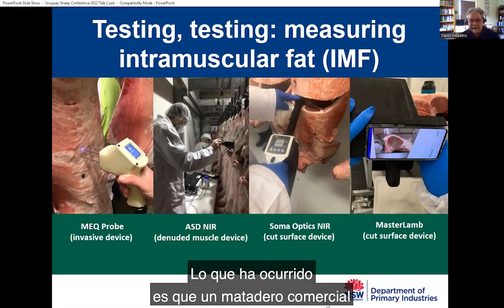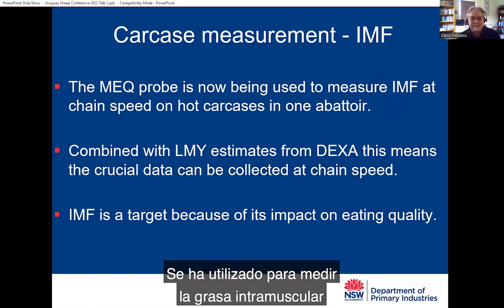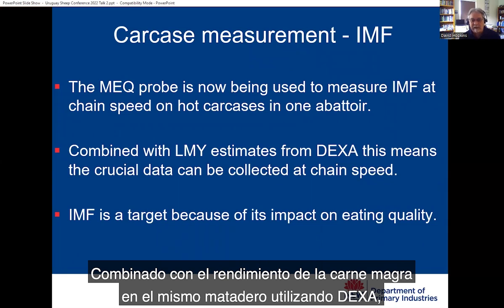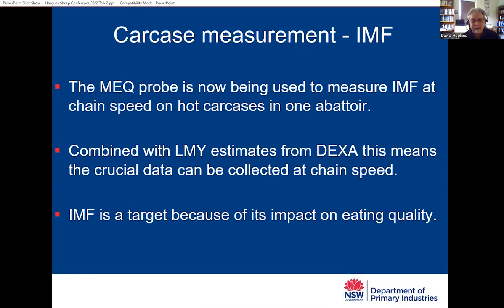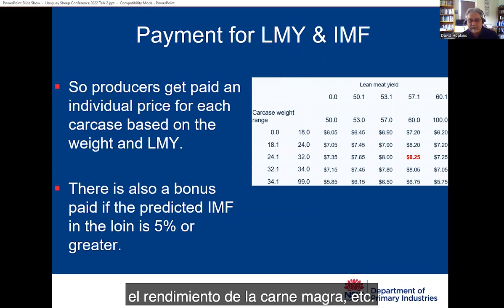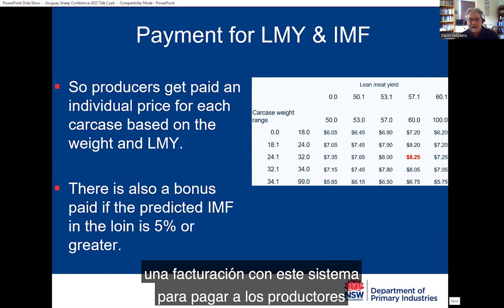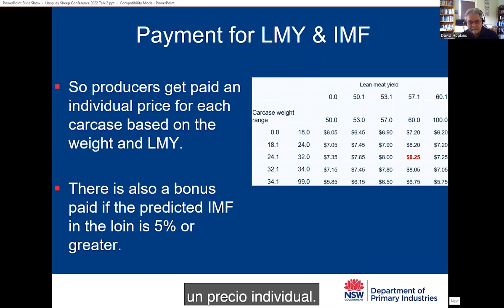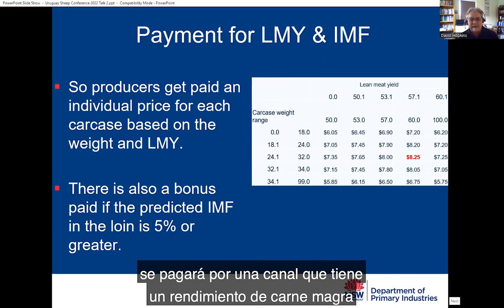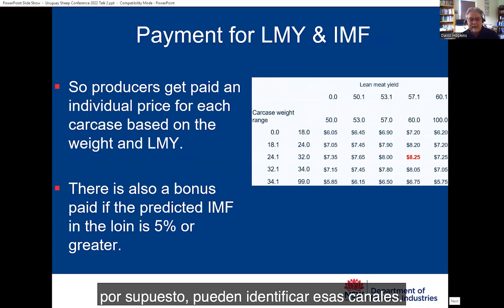And what's actually happened is that a commercial company, a commercial abattoir, has actually adopted the MEQ probe. And it's been used to measure IMF at chain speed on hot carcasses in one abattoir. So combined with the lean meat yield in the same abattoir using DEXA, that means that they can actually get this data in real time and measure the lean meat yield and so forth. Here, we see that there's an ability now with this system to actually pay producers an individual price. And here you can see the highest price is going to be paid for a carcass that's got a lean meat yield of something like 57% and weighs 24 kilos. And with the DEXA, of course, they can identify those carcasses.